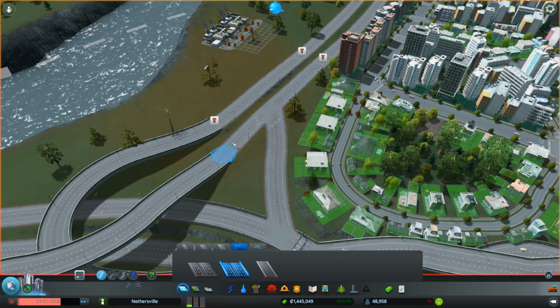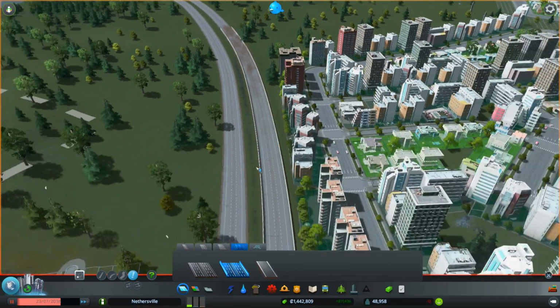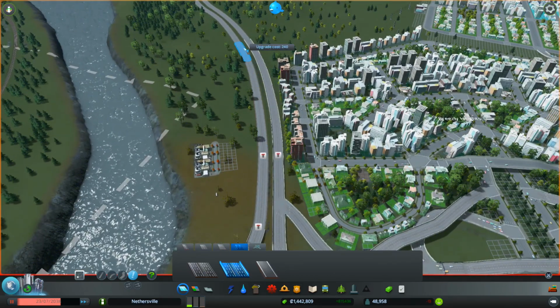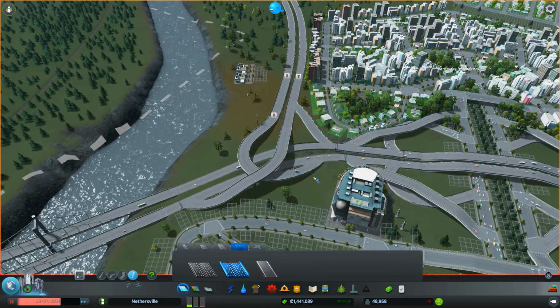Alright, let's fix all this. Let's upgrade to raised. Or to soundproofed. All along here, because it is residential. And we probably need to do it with the other side too. There we go. And maybe right here just to be safe. Let's see.